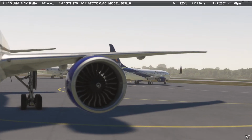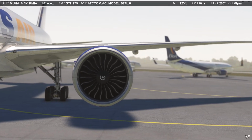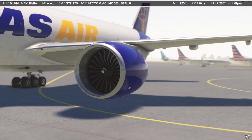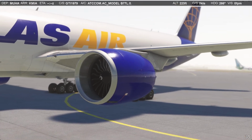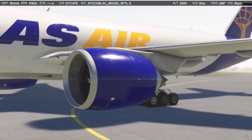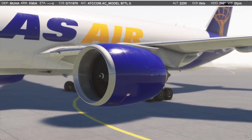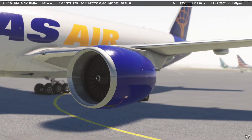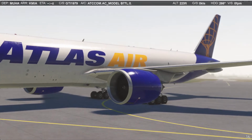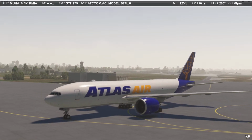Yeah, she is. Come on. Give us something. There you go. There she goes. There she is. Cool. We're ready now, y'all. You ready to get this thing taxied out? Let's go.